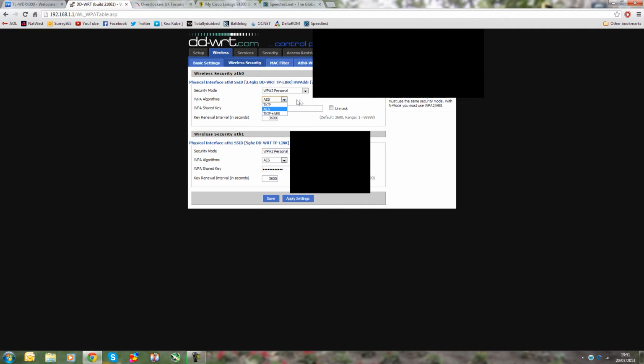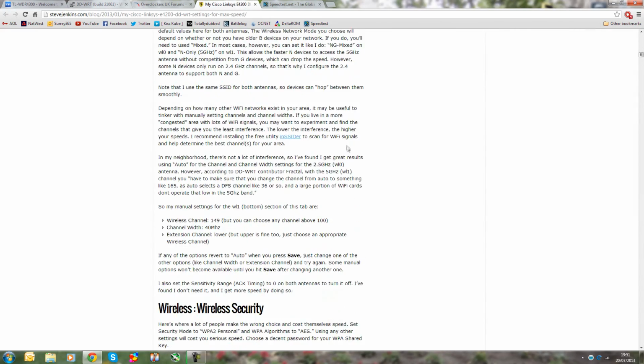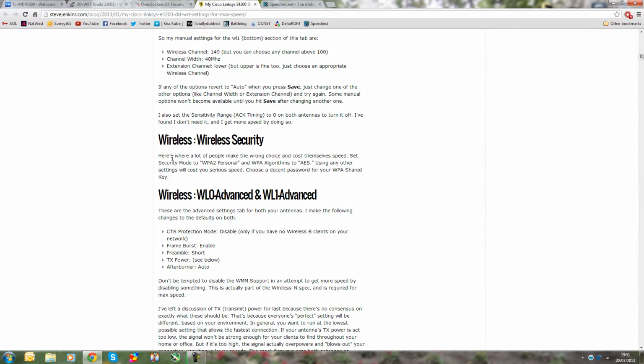But the AES and the TKIP, I'm going to have to look them up just for my information anyway, but the algorithm is different, and because of that, I guess TKIP is less secure because I was getting lower speeds. So as I said, I was getting about 38 megabits per second before, and then after I did this I got 25 megabits per second. I didn't realize why. So then when I changed it to AES, as mentioned in this guide in the wireless security part over here, he says here's where a lot of people make the wrong choice and cost themselves speed. Set your security mode to WPA2 personal and put the algorithm to AES. Using any other setting will cost you serious speed, and he is completely correct.